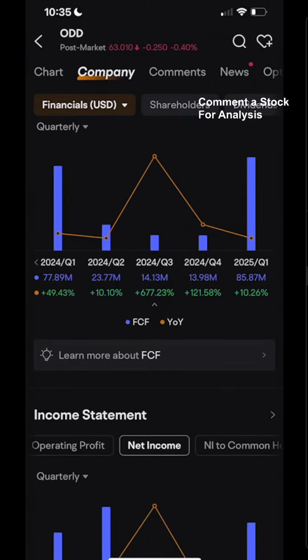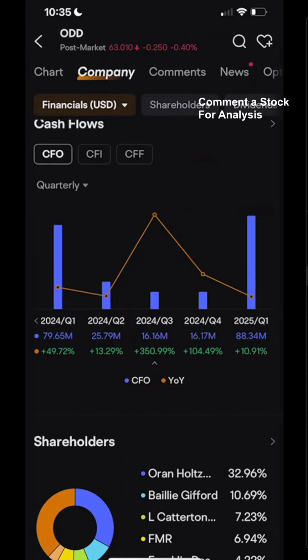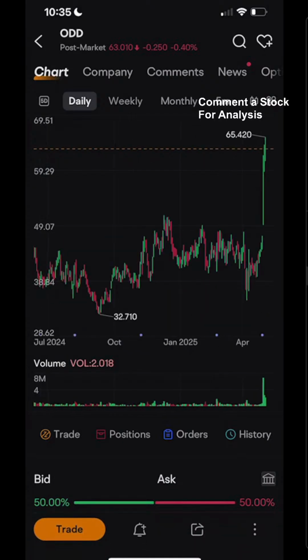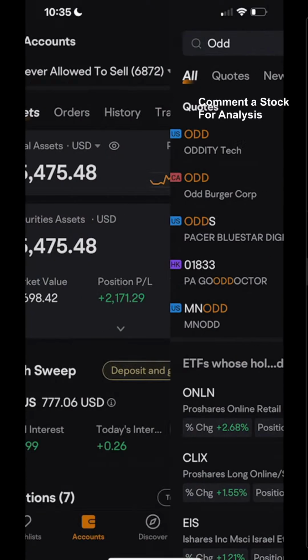So yeah, pretty decent balance sheet. Cash from operations is up 10%. Orrin Holtz owns 33% of the company. So nice. Hey, I have to do some more research on that one. Looks like the stock is blowing up here the past couple of days. Maybe there was some good news, good forecast.